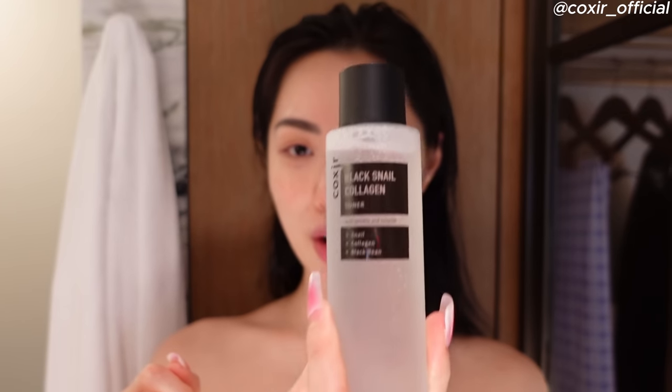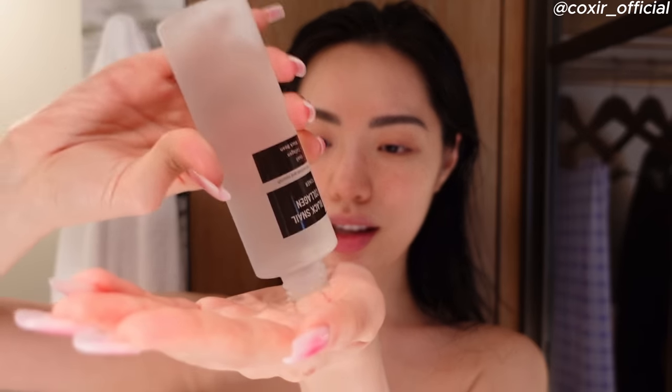I'm going to show you a few that I'm going to be using today that I have been really liking. So we're going to start off with the toner that I have here. Just started using these products and already I feel like my skin is so much more moisturized and it's looking a lot brighter and more glowy. So I love that. You guys know I love my glowy skin. So here it is. I'm going to dab a little bit on my palm and then just lightly work that into my skin.